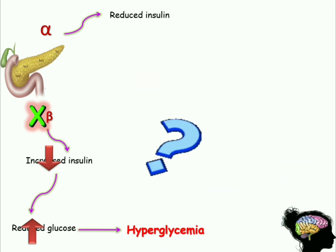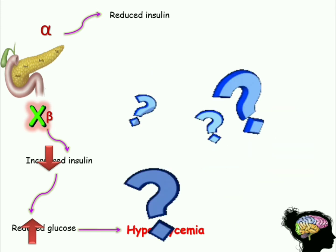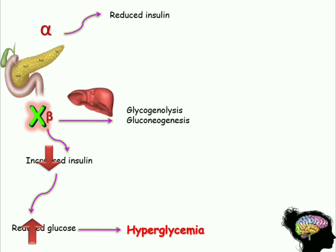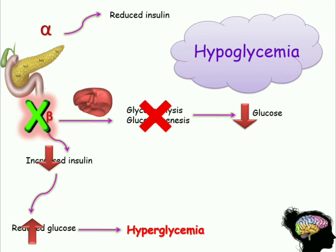But in most cases, beta blockers cause hypoglycemia. Why? This is because insulin production is not the only action of beta receptors. Beta receptors present in the liver help in glycogenolysis and gluconeogenesis, thus increasing glucose production. So, when beta blockers are administered, they inhibit both glycogenolysis and gluconeogenesis, resulting in reduced glucose, finally causing hypoglycemia.